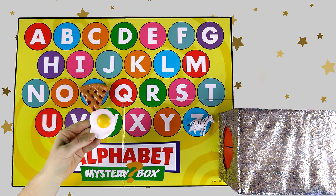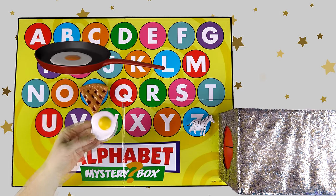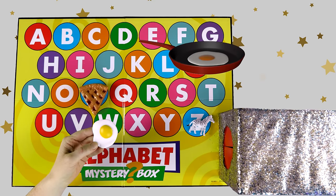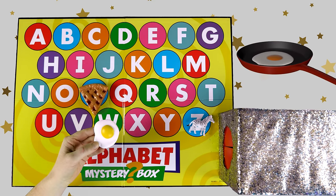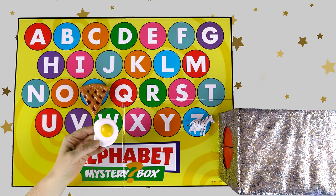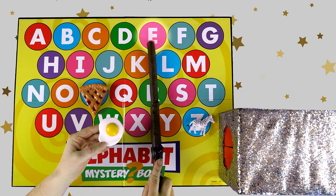Egg. Oh, did you hear it? What is that magic sound? Listen very carefully and you will hear it first. Egg. Did you hear the first sound of egg? What is that magic sound? Eh, eh, egg. What letter makes the eh sound? The letter that can say eh is the letter E.